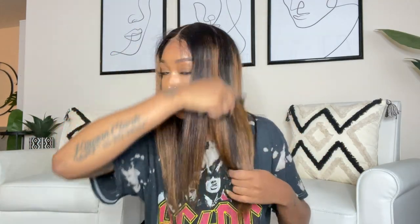So I'm going to tell you, I ended up wearing a hat with this wig today because it's so big, you guys. And you can see all the extra space in the back. But this is a really pretty wig. It's just too big for me.